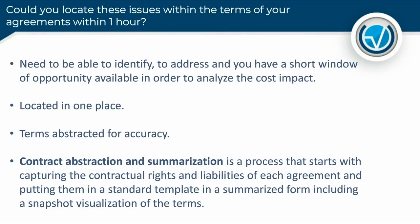So I have a question, just to be thought-provoking: could you locate all of those issues within the terms of your agreements within 1 hour? And you may think, well, that's really impractical, Lisa. How could you possibly ask us to do that within an hour?